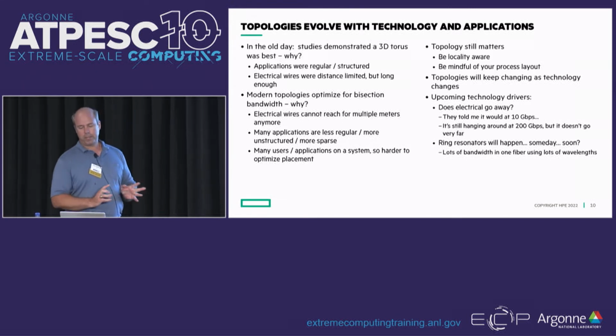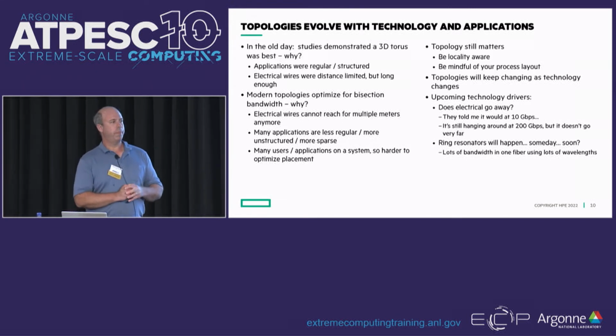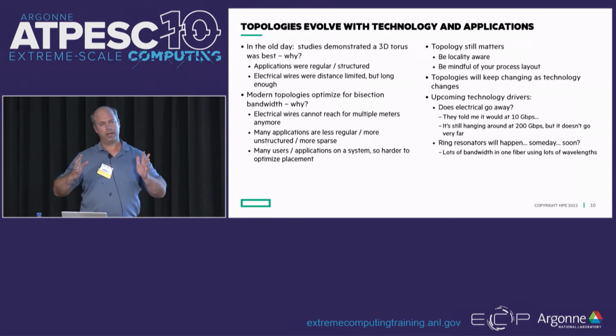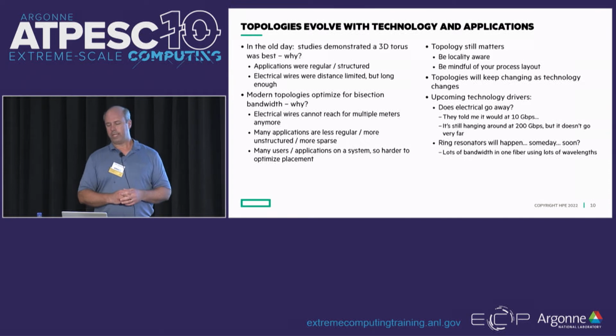So topologies are driven by technology. We went from torus topologies to higher radix topologies because when we got to the point where torus topologies had to have optics, they were no longer inherently better. Basically, when the optical cables got too short to wire torus, and you're going to have to drive optics anyway, it was time to look for something else.